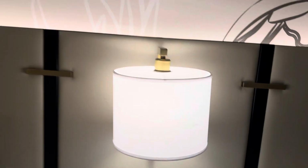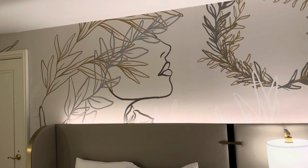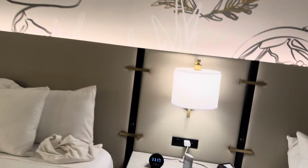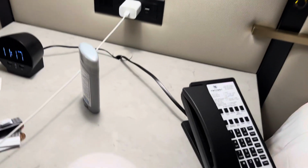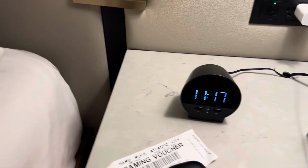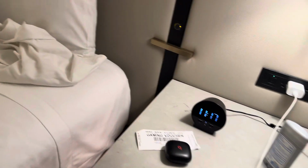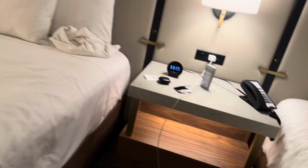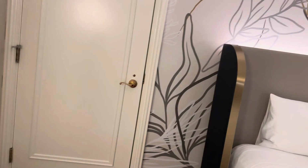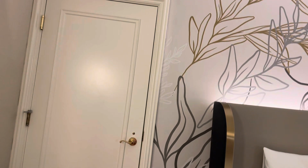There. You've got your Caesars artwork on the wall, as all the renovated rooms do, which is nice. Your antimicrobial phone. I believe it's antimicrobial. You have the little alarm clock. Too basic for me, no offense. And each bed has 3 pillows, which is good. Sometimes you don't even get 2. Here's another connecting door. If you go beyond this connecting door, that will take you into a senator suite.